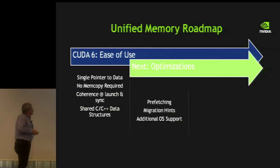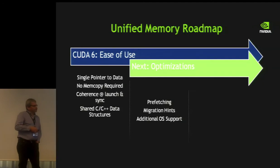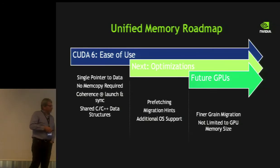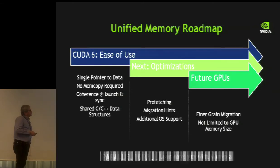Next we will provide optimizations for this unified memory model, for instance prefetching, migration hints, or also additional OS support. And with future GPUs we will also provide hardware support for these transfers, GPU fault handling, page fault handling, and so on.